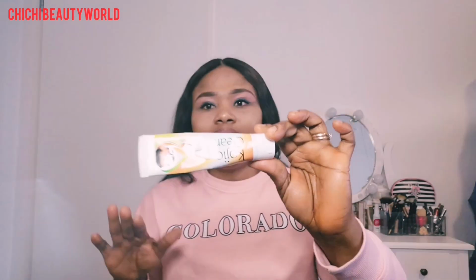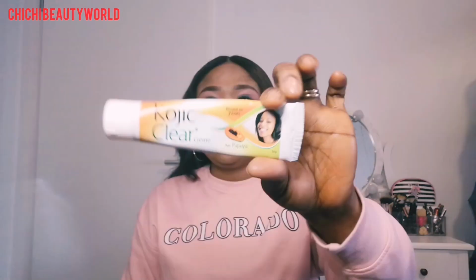So guys, this helps to clear dark spots, it helps to clear melasma, it helps to clear eczema marks on your skin. Even if you did not get the mark from a pimple, this will help you fix it. So go look for it. I think you can get it in an Afro shop. It's called the Kojic Clay papaya cream.